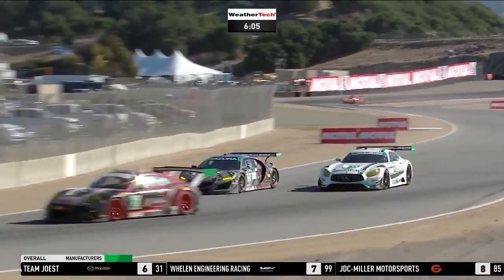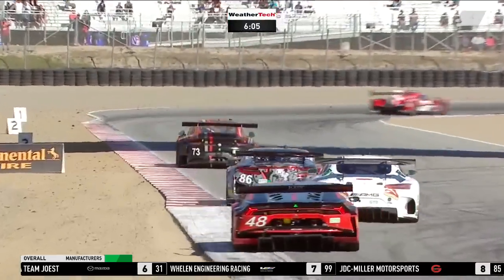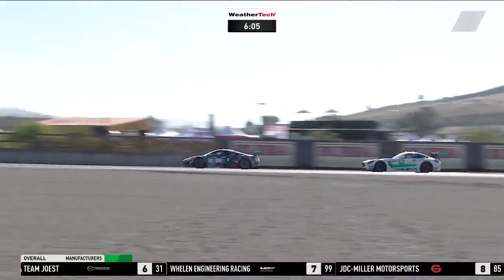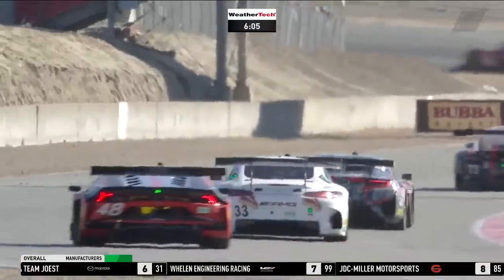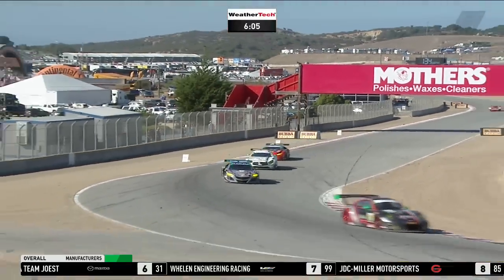I think Blakemolen's struggling for grip, and he's really struggling as Parent goes through. That's significant into turn three, significant for the championship. Blakemolen struggling for rear grip in the Mercedes-Benz. And now, will Brian Sellers be able to pounce as well?